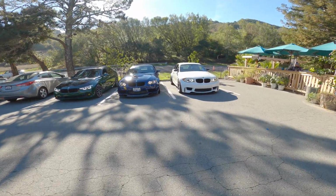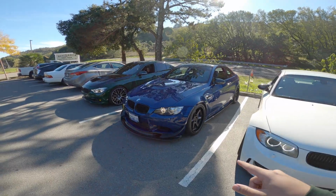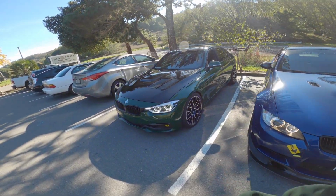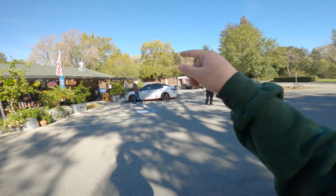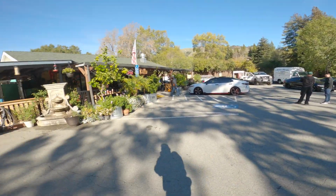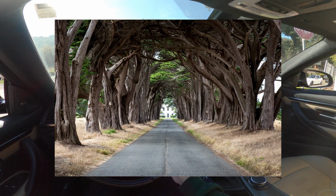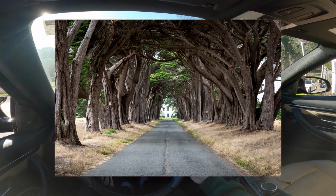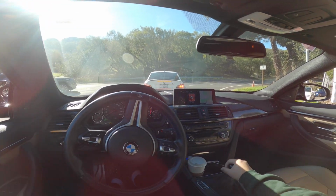These are the cars we're going to be driving with today. We only got 5 cars, so we got Joey's 1M, we got Arian's E92 M3, we got one of their boys' F30 340i, I think, 335i. It looks pretty sick. But anyway, we got Matthew's F80 M3 there, my F82 M4. We're heading to Cypress Tree Tunnel. It's one of the nicest locations here in California. We got Joey's 1M right here. He's leading us. Should be fine.